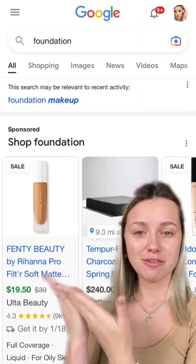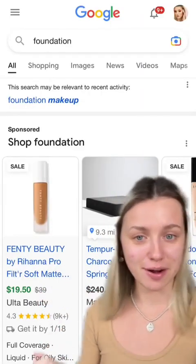For the foundation, we have Fenty Beauty right next to a box spring. Now, I have this foundation, but I don't even want to know how old this is. And it's not my color. Why is it looking like almost gray on me? Do you know what? I blended it out and it doesn't even look too bad.